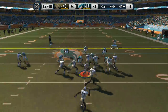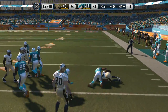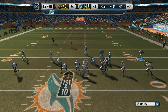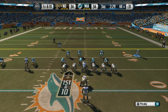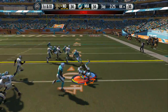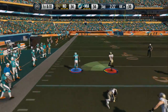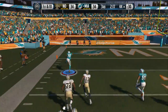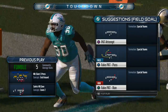Drew Brees has it under center. Pierre Thomas takes the handoff. Now they take the football onto the opponent's side of the field. Getting set as fast as they can. The Saints have it at the 44. Thomas, ball is out. The defense has the football. Breaks free, has some space to work with. Unstoppable. Inside, and he's pulled for the touchdown.